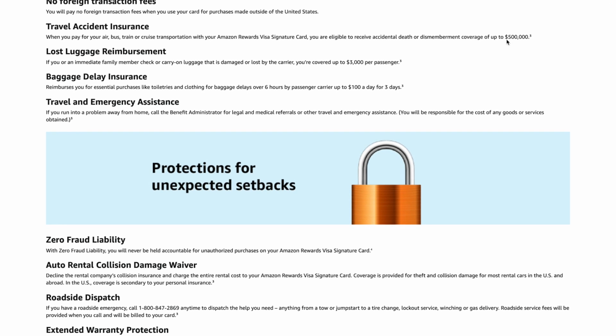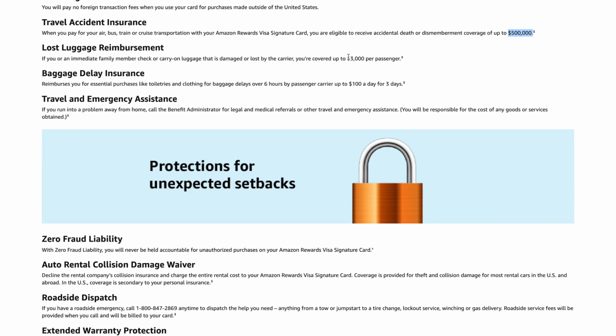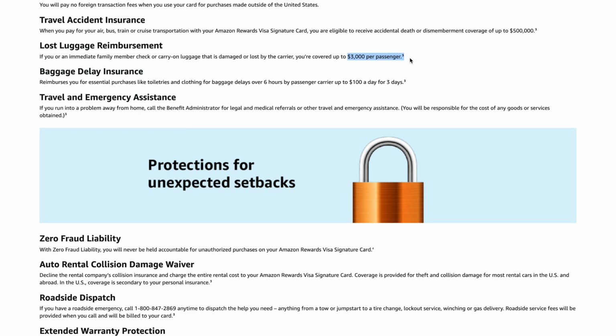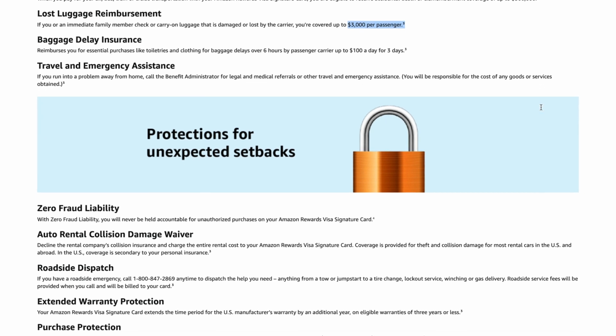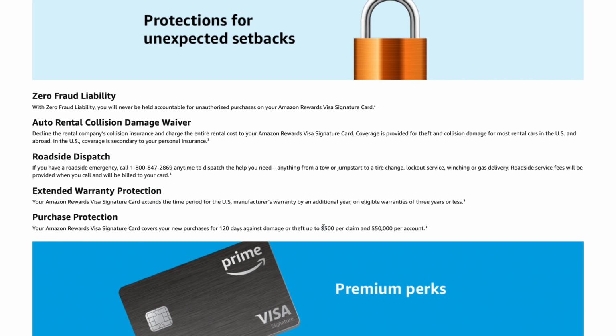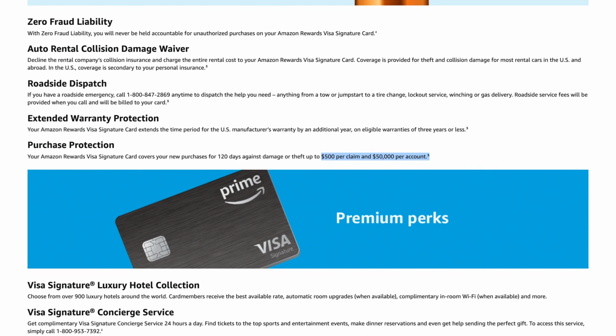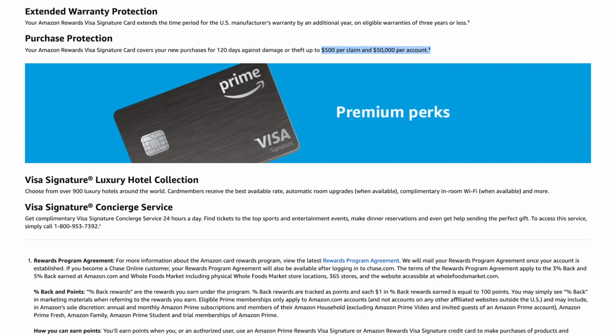For example, you're going to have travel insurance coverage up to $500,000, lost luggage reimbursements of up to $3,000 per passenger, extended warranty protections, damage and theft protections on your purchases of up to $500 per claim, and $50,000 per account. And all of that is just unheard of when it comes to free credit cards.